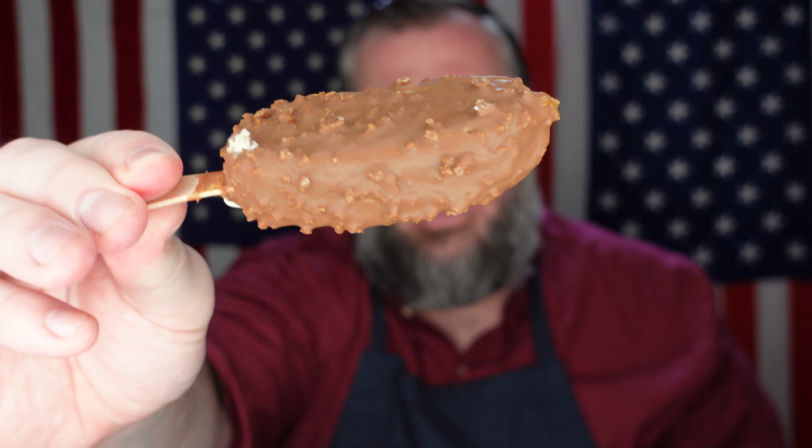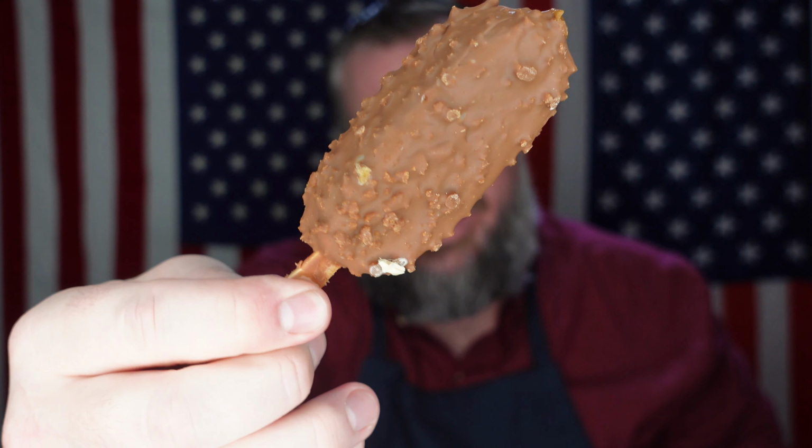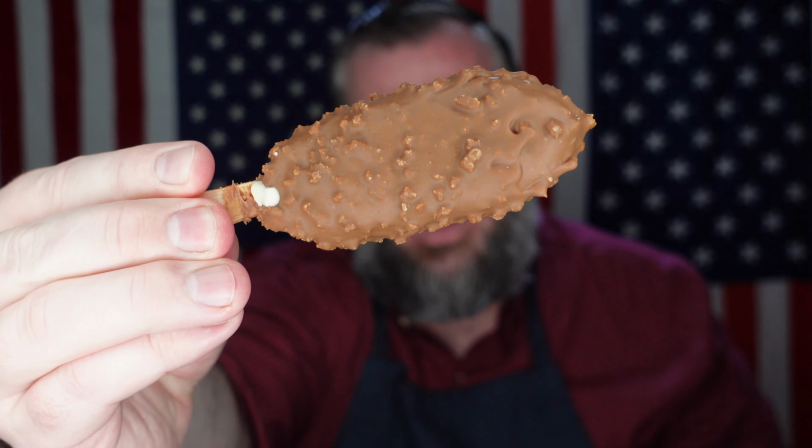As you can see, I've seen these for a while. I just haven't been able to actually get a hold of them. I got these from Target. So let's go ahead and jump into it. Who's had these before? Put it in the comments below, let me know. This is the original cookie butter ice cream with crunchy Lotus Biscoff cookies dipped in Lotus Biscoff cookie butter and Belgian milk chocolate coating. Let's try.